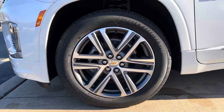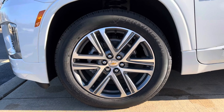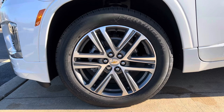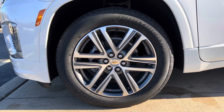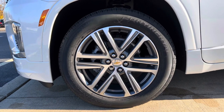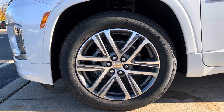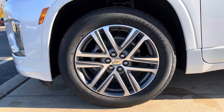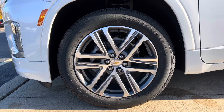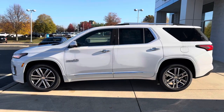Wheel and tire setup on the 2023 Traverse High Country. We have a 20-inch wheel, silver with gunmetal accents, that Chevy bow tie in the middle. You got standard brake and rotor package with large calipers for stopping power, which this SUV needs as it's pretty darn heavy. Tires, we have Continental all-season tires on here, 255 on the width, a 55 series sidewall, 20s, all four corners, all-wheel drive.